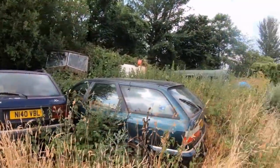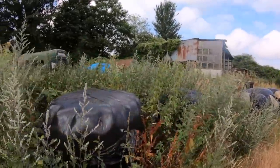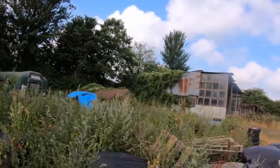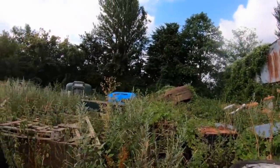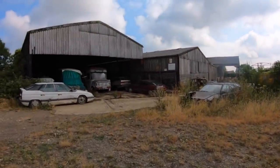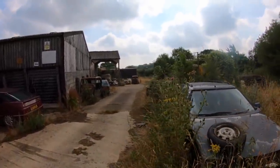Citroens, literally Citroens everywhere. Oh, guys, I wish it was the winter, sorry, if I could get over there. It makes you think what else is actually buried. All the old hay. You can make it out over there. Literally stuff everywhere. It's damn cool, that's what it is. We've got more Citroens. This is the second time this year I've seen a lot of Citroens all in one place.